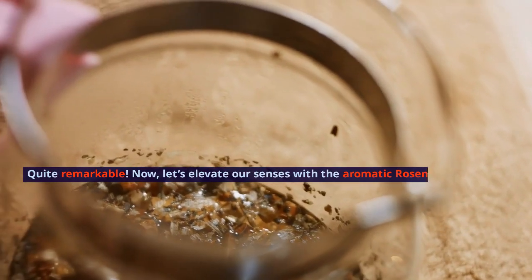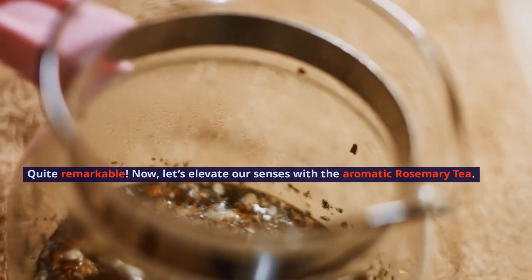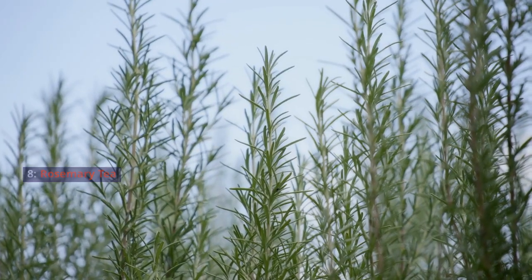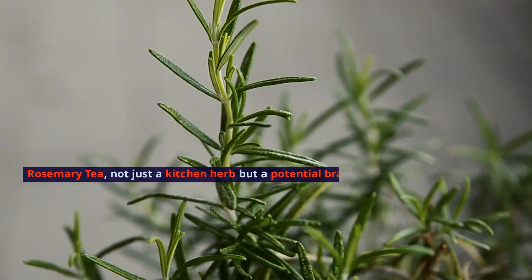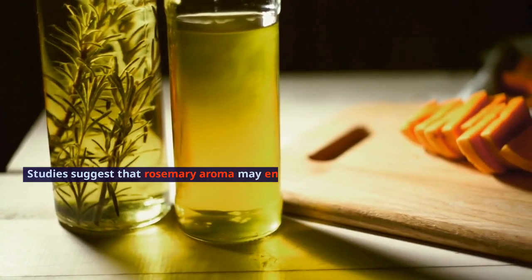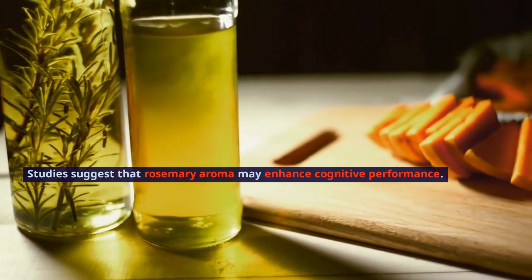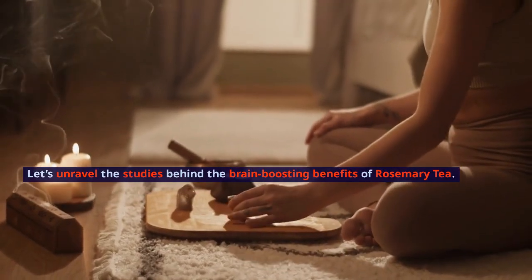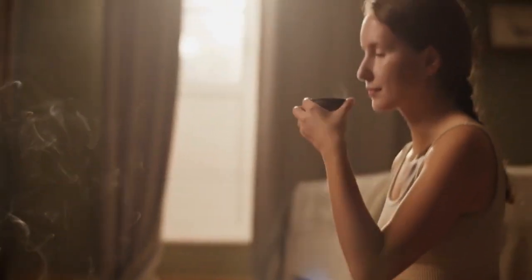Quite remarkable. Now, let's elevate our senses with the aromatic rosemary tea. 8. Rosemary Tea. Rosemary tea, not just a kitchen herb but a potential brain booster. Studies suggest that rosemary aroma may enhance cognitive performance. Let's unravel the studies behind the brain-boosting benefits of rosemary tea.